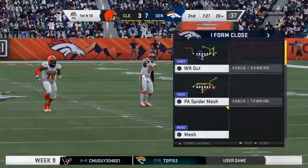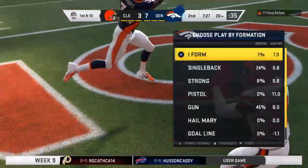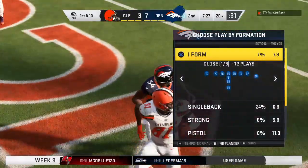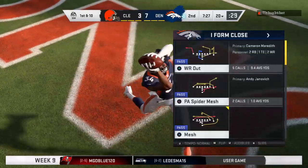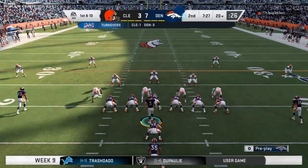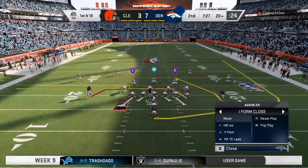No doubt a very disappointing end to what was a pretty strong opening drive. They had 3 points in their back pocket. It was there for them. If you don't like what you see, just throw it away. Make sure you get those points on the board. Don't get too greedy. He forced it there. You saw the end result.